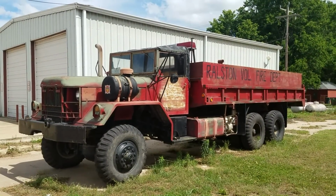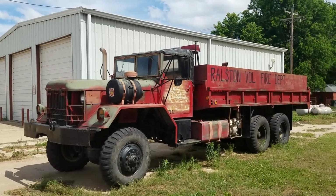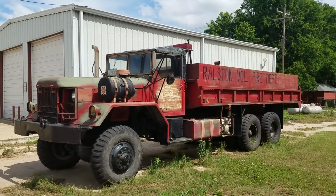It's the Ralston Volunteer Fire Department. It's like an old army truck there. I don't have any clue as to what year it is though.